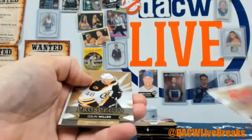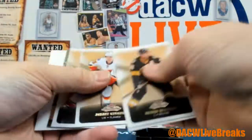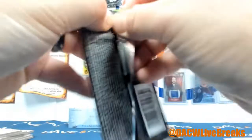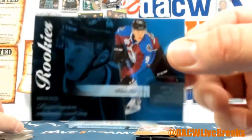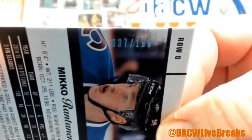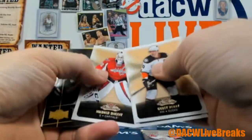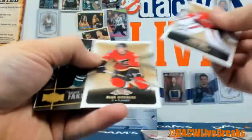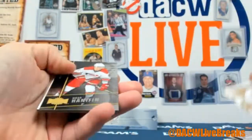Don't forget, Robert, you gotta pick a suitcase, black, gold, or silver. Get whatever's inside the suitcase. Colin Miller out of $4.99. Eric Staal. Mikko Ratin in Blue Ice. Yeah, they're just out of 199. Jordan Eberle. Stuck together. Fasca. Noah Hanifin.